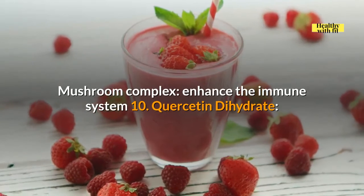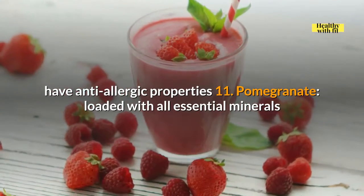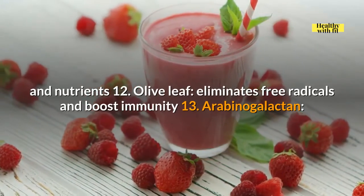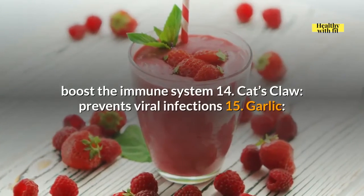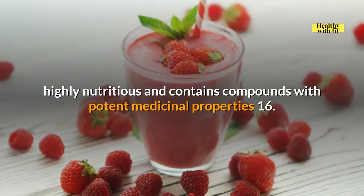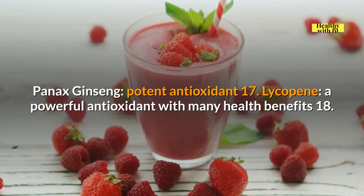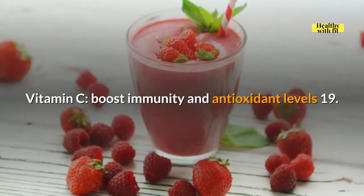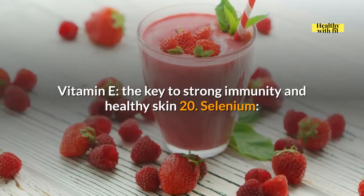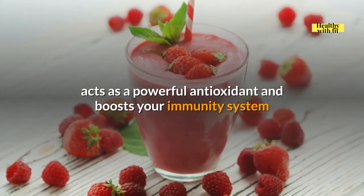9. Mushroom complex, enhances the immune system. 10. Quercetin dihydrate, has anti-allergic properties. 11. Pomegranate, loaded with all essential minerals and nutrients. 12. Olive leaf, eliminates free radicals and boosts immunity. 13. Arabinogalactan, boosts the immune system. 14. Cat's claw, prevents viral infections. 15. Garlic, highly nutritious and contains compounds with potent medicinal properties. 16. Panax ginseng, potent antioxidant. 17. Lycopene, a powerful antioxidant with many health benefits. 18. Vitamin C, boosts immunity and antioxidant levels. 19. Vitamin E, the key to strong immunity and healthy skin. 20. Selenium, acts as a powerful antioxidant and boosts your immune system.